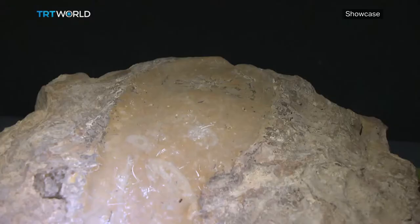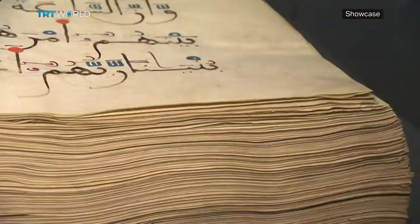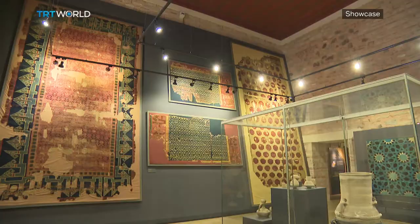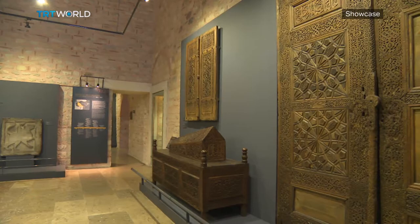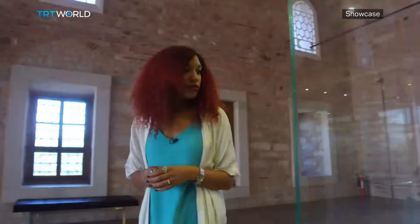It's not just hair, there are his footprints too. And of course, Qurans and manuscripts, both large and small. The museum's displays range from Islam's early years right up to the 20th century. So it's not just a visual feast of culture, but also a journey through time. Miranda Adi, TRT World, Istanbul.